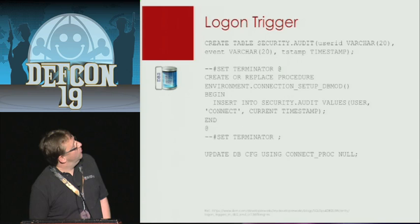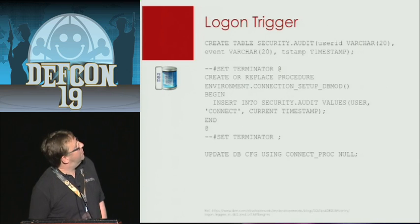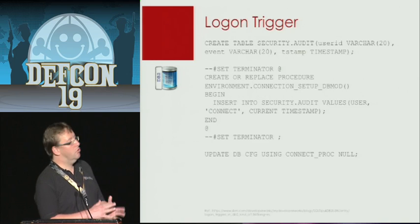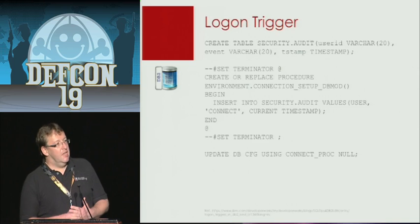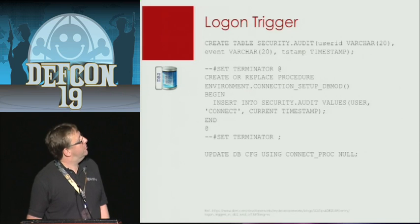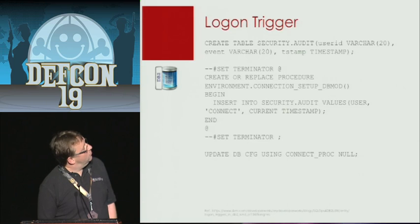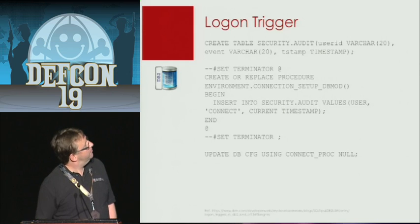So what we do first is create a table, and this table stores the information about the user ID, the event, and the timestamp. So you know at least who's connecting to the system. If you play with this, you should probably extend it to a few additional values, but I think for the beginning, it's quite a good idea. Then you create a stored procedure, and it's important that this stored procedure doesn't have a parameter. Only if this stored procedure runs without a parameter does it work.